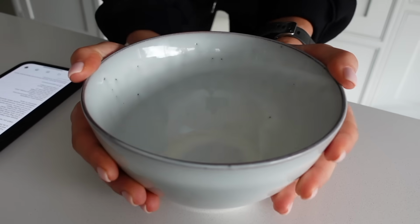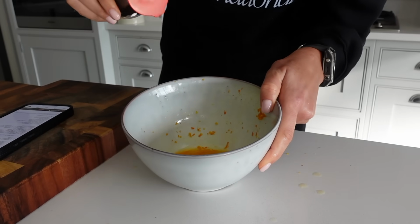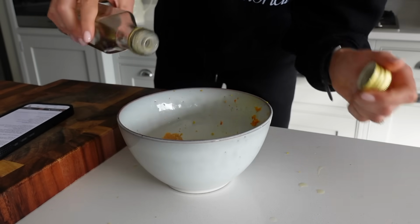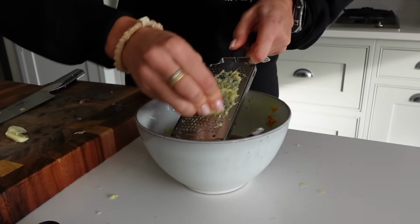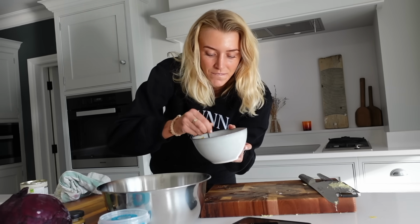Let's get cracking. Let's start off with the sauce, orange zest, and the juice. Soy sauce, a bit of miso paste, Chinese rice vinegar, a bit of sesame oil, a bit of honey, and then last but not least, some grated garlic and ginger. Oh God, this looks good. Let's taste test it.